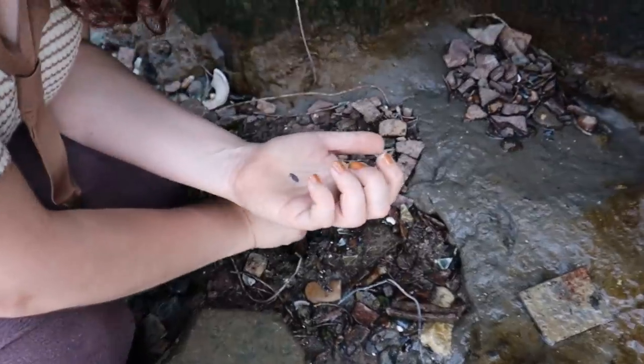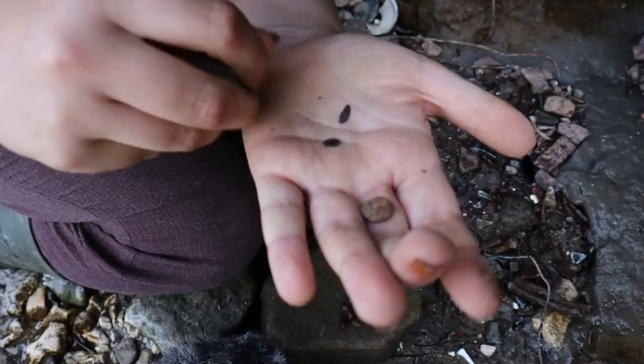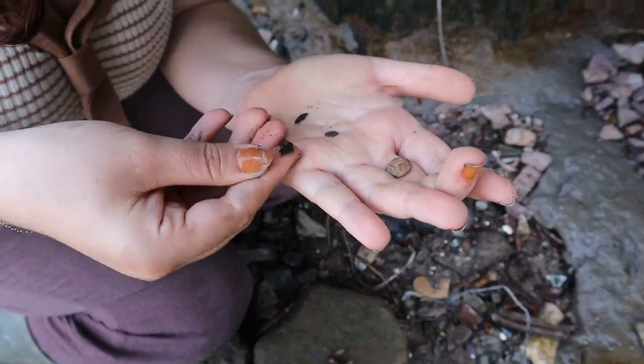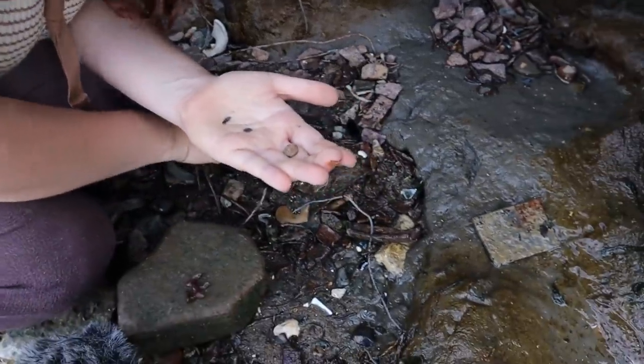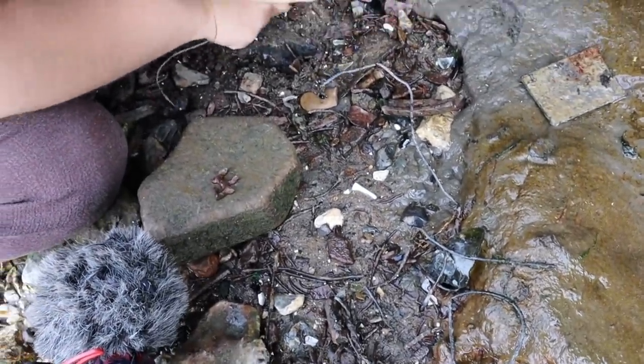What? I think I found the edge of a hammered coin. I can see! No way! Oh, it's just the writing. That's not fair. You find a complete one and I find the edge of one.